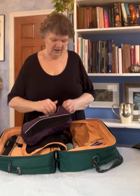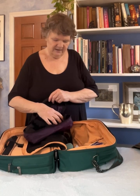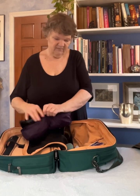So this is the bag where I keep, it's just got underwear and socks and anything else. If I have a swimsuit, I'll bring that. And I throw a couple baggies in here because you can never go wrong having some extra baggies to put like anything that's wet or dirty. Just pop it in there. And that's great.